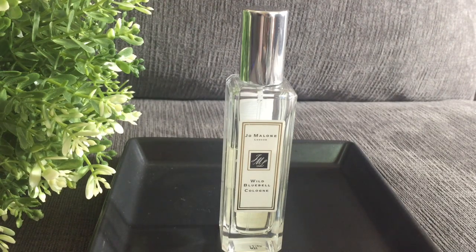There is a bit of discrepancy between notes on Fragrantica and on the Jo Malone website, so I will mention both. As per Jo Malone website, the top notes are bluebell, the heart notes are persimmon, and the base notes are white musk. As per Fragrantica, the top notes are bluebell and cloves. Heart is lily of the valley, jasmine, rose hip, and the base is white amber and musk.